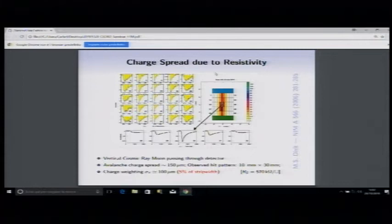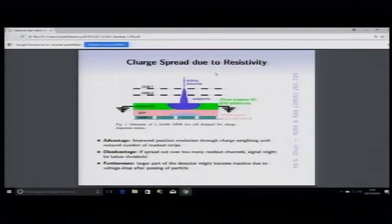This is done for a detector where they had a surface resistivity of 570 kilo ohm per square. So you see that with a low surface resistivity such as this, you have a very high spread out of the charge. It has the advantage that you can obtain an improved position resolution through the charge weighting, as said, but as a disadvantage, if you spread out your signal over more pads or readout channels, then the signal might be below threshold for each of the readout. So in the end, you might not be efficient at detecting your particle.